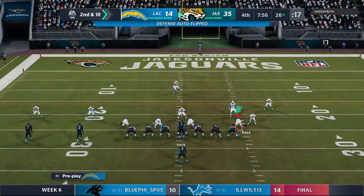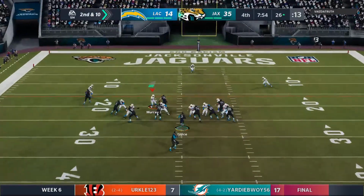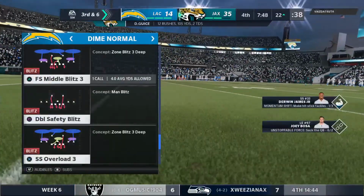Once again, they'll come up on the 26-yard line, 2nd and 10. Now a handoff here to his running back. 4 yards the gain, and it'll bring up a 3rd down.